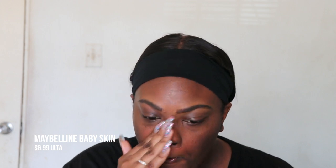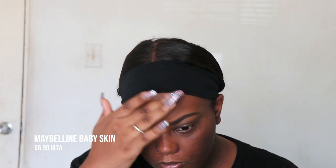Let's get started. So for primers, I'm using two primers like I normally do. First, I'm using the Maybelline Master Prime primer to hydrate my skin. And then after that, I'm using the Maybelline Baby Skin primer to blur. So I'm mostly focusing that primer on the center of my face.